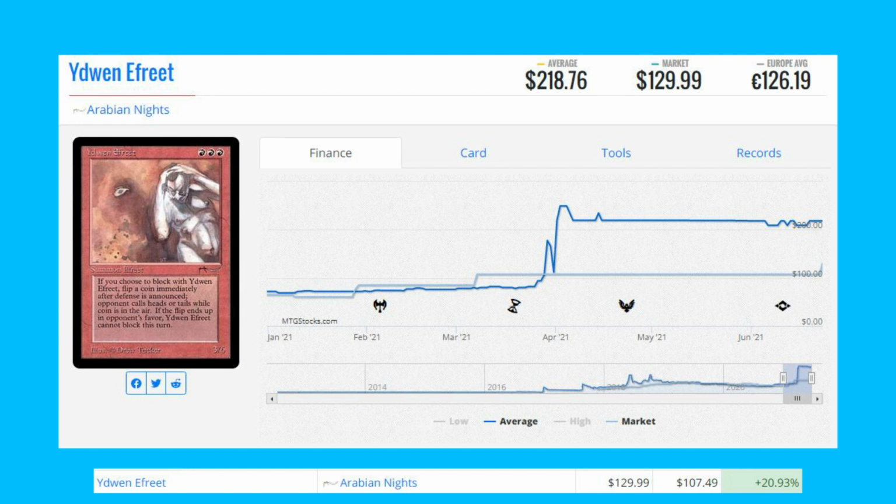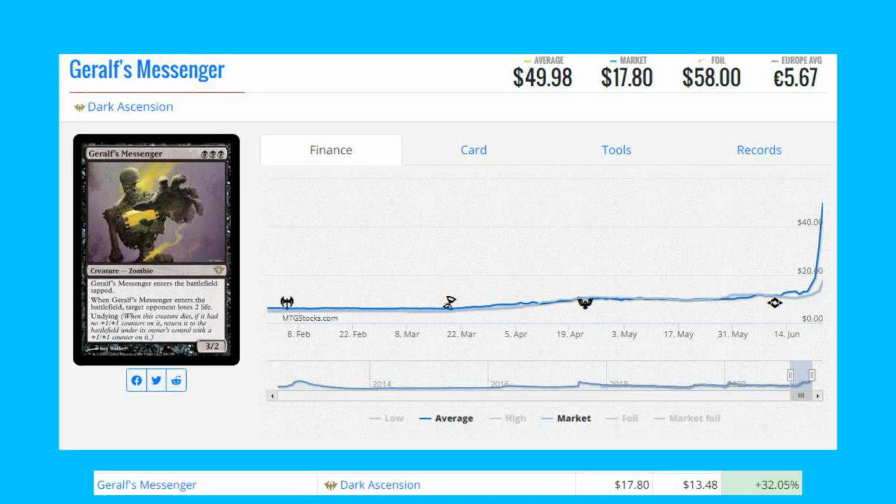Now, yes, it is a card from a Four Horsemen set, Arabian Nights, so its print run was disclosed, and there is only 20,700 copies of this card ever printed. And the next card we have on the list to talk about is Geralfs Messenger from Dark Ascension.